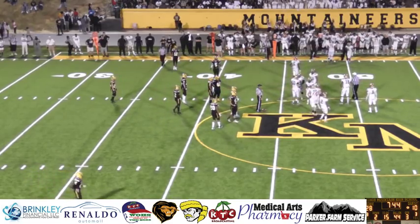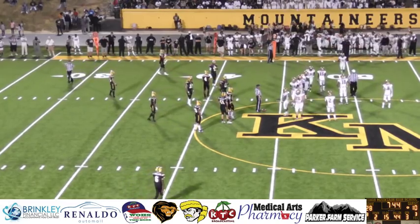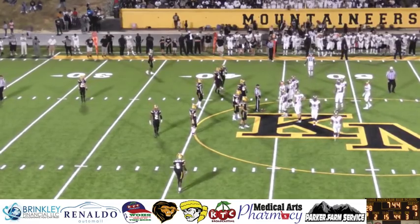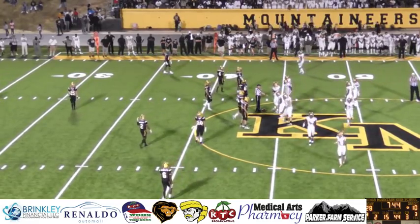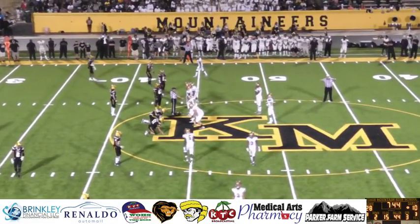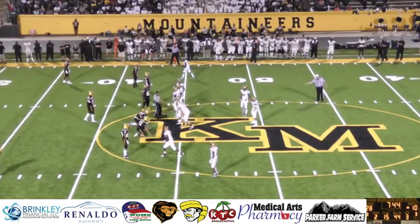All right, so it was about a 6-7 yard pass completion to Daly. That's going to go for naught because they're going to replay this down. 2nd and 15 from the Mountaineer 44. Shelby just made a change on the O-line. Zay Hopper came in for Max Mooney at right guard.